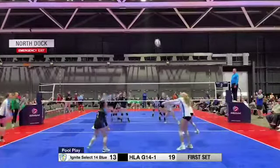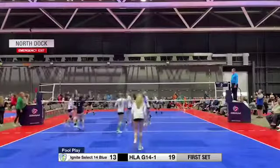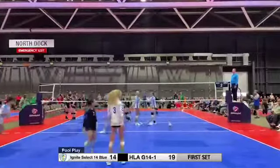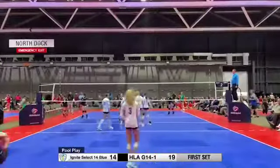Another hard serve. This one's deeper. Cameron gets it to Kalen. Kalen out to Girona. Girona down the line, and that's going to be a kill for Girona. A great spot around the defense and down. So Ava's going to check out. Jordan's going to check in. Maya back to serve.